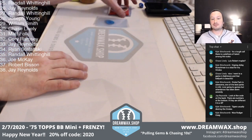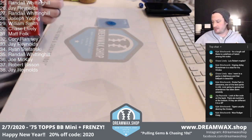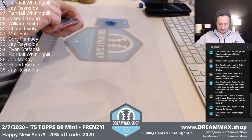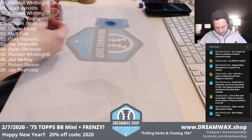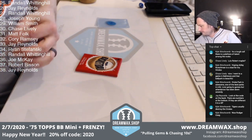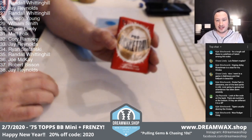And now, I'm very excited. Our headline pack, let's just one more time, get it going. 1979 Topps basketball. Beautiful. To be honest, if this were PSA graded, this could be on the site.